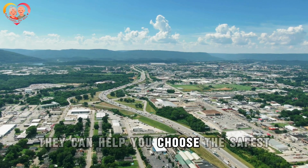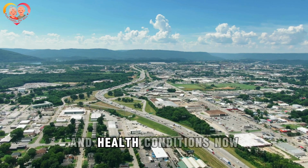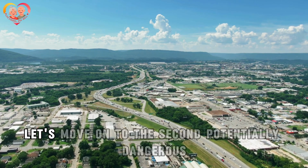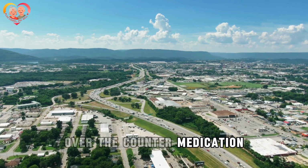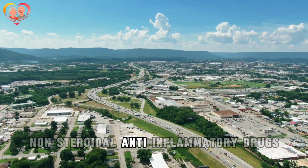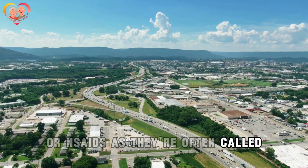They can help you choose the safest and most effective option for your individual needs and health conditions. Now, let's move on to the second potentially dangerous over-the-counter medication, non-steroidal anti-inflammatory drugs, or NSAIDs, as they're often called.